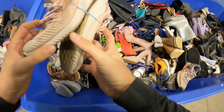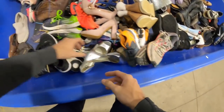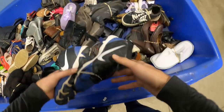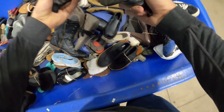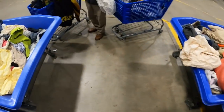Nothing too crazy here. Found some decent shoes. But again, condition is everything. So make sure that you guys are very picky when you're picking up shoes. There's a lot of used pre-owned shoes in the market. So you definitely want to find the ones that are the least worn or the least beat up, unless it's something extremely rare, like finding a pair of 1980s Jordans or something like that.